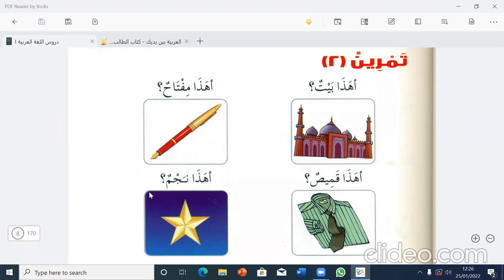Tamrin al-thani, second homework. Ahada baytun? If it is ahada, you will answer either la or na'am. Only those, okay? Ahada baytun? You say either la or na'am. Okay, Noor? Yes, teacher. Assalamu alaikum, Noor. Wa alaikum salam, teacher. Ahada baytun? La, hada masjidun.